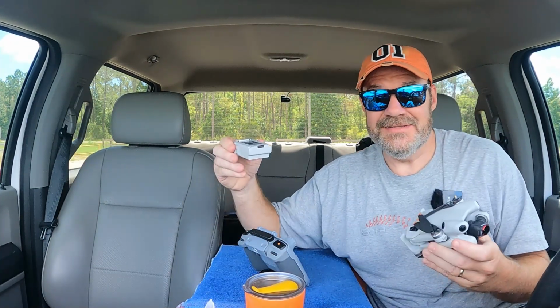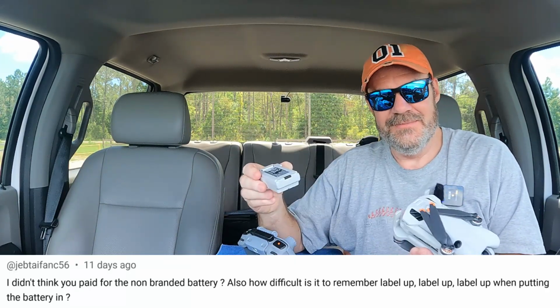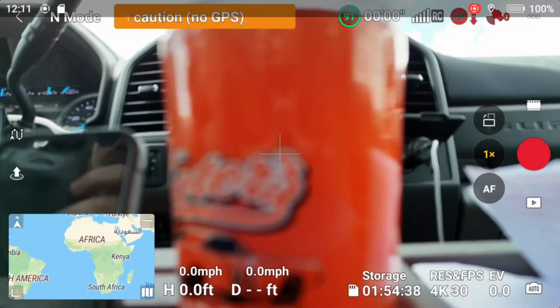I want to give you guys a pro tip from this unprofessional about how to insert the battery into the drone and not have it upside down. I learned this from a comment the other day, and I'll put his comment right here. But anyway, he said, labels up, idiot. Look at that, it worked.